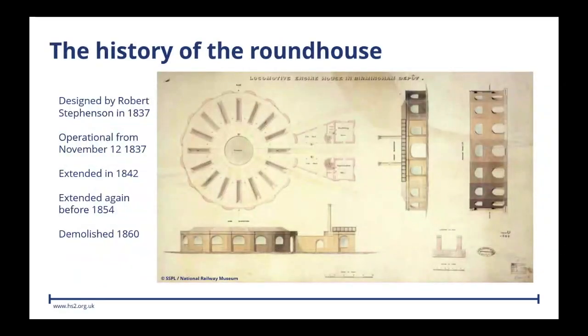Okay, so in front of you, you've got one of the 1837 architect's drawings. It was designed by Robert Stevenson in 1837, and it actually came into operation in November of 1837, which is about 2 years before the Roundhouse in Derby, which had been previously thought to be the earliest in the world. So we're really excited that, as far as we can tell through our research, it is the first of its type ever built. It was extended in 1842, and contemporary accounts detail a 300-foot long coke vault for locomotive fuel storage. We think we've located that, but work's still ongoing.